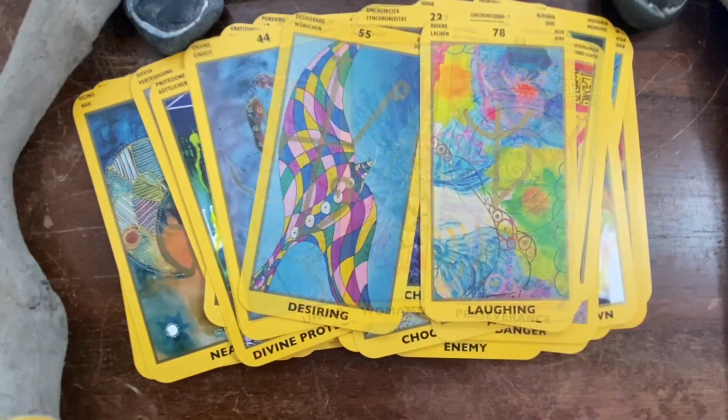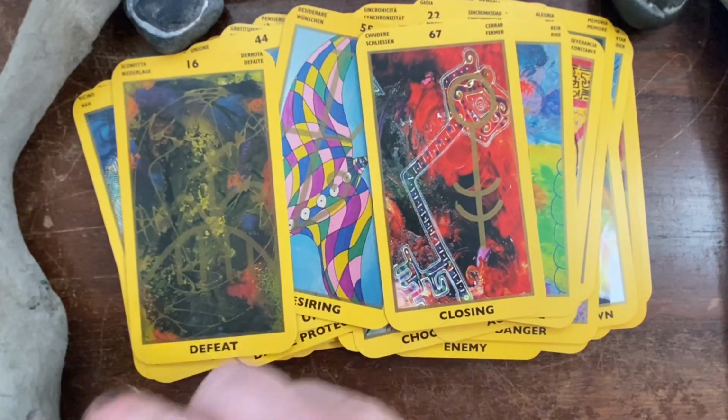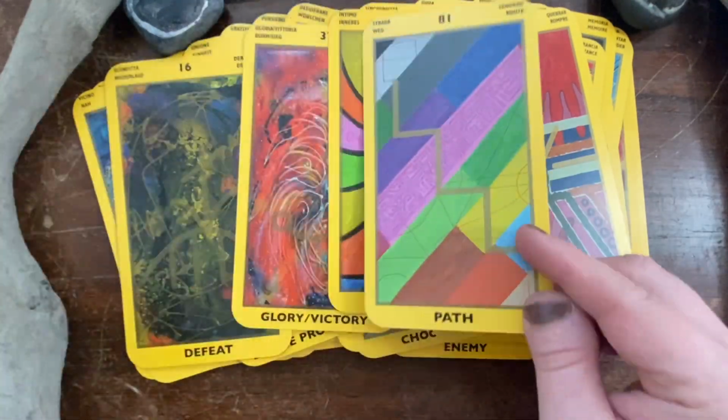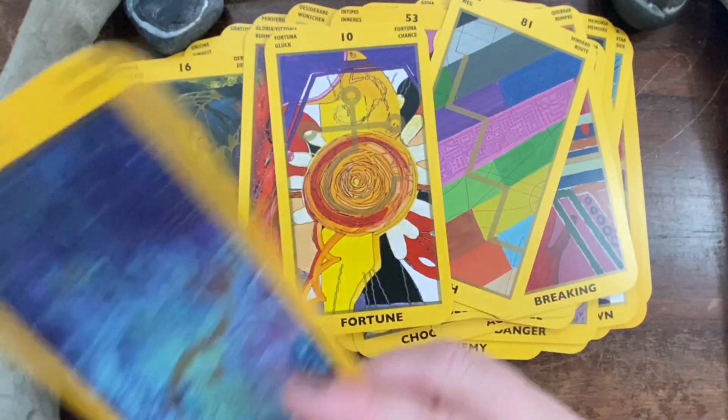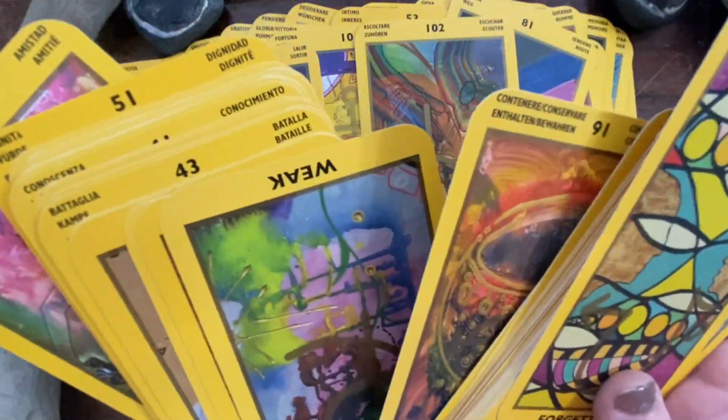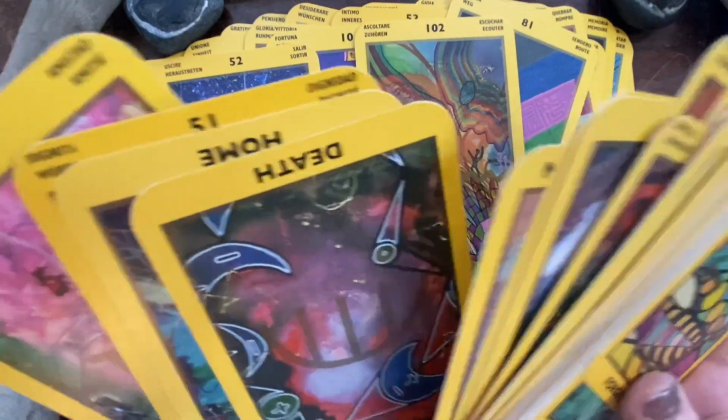And I love it. I think it's curious. I think it's unusual. If you like abstract art or colour or pattern or work with any of those things, it's fantastic. Yeah, so this is the Bral Telege Oracle. Absolutely fantastic.